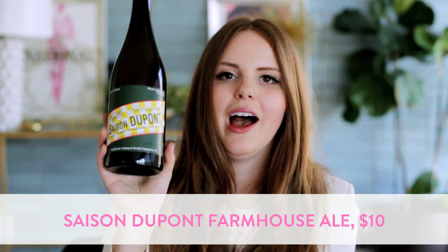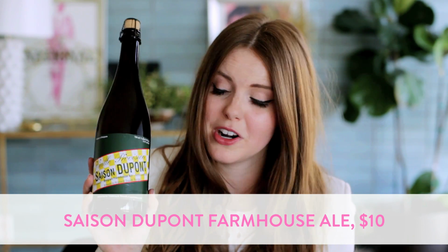I'm kind of in a similar mindset as the scotch. If your man isn't really a scotch guy, I love the idea of doing a 750 milliliter bottle of beer, but mostly because it's a fun version of giving someone a bottle of wine because it looks beautiful. You can serve it at a dinner party, but also the beers that usually come in this sort of measurement are really, really interesting and fun.